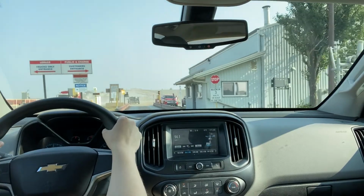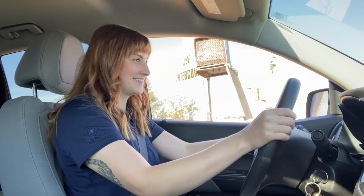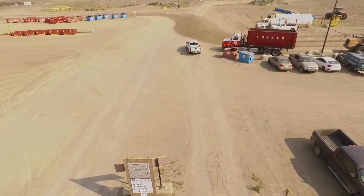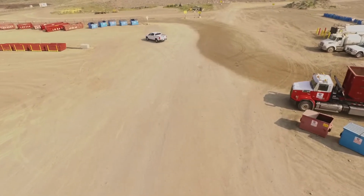Once you arrive, please drive over the scale to check in with our attendant. Then, please proceed ahead and to the left to the transfer station.